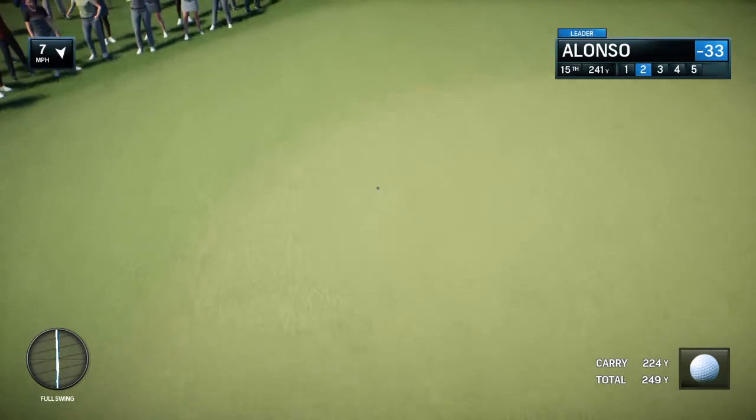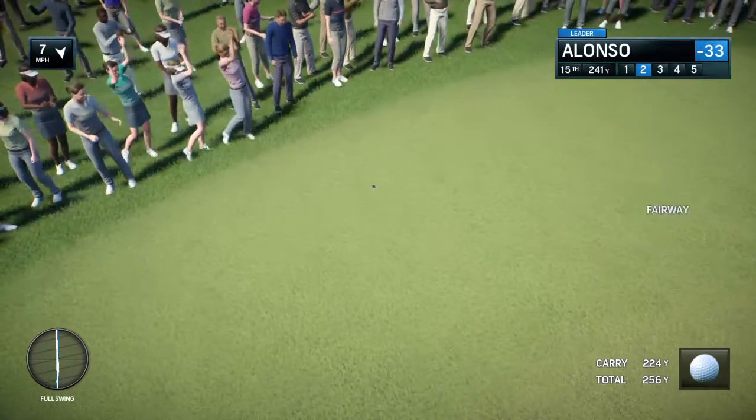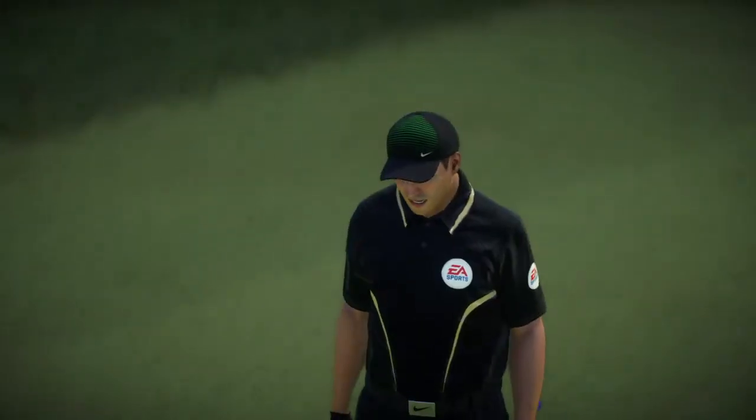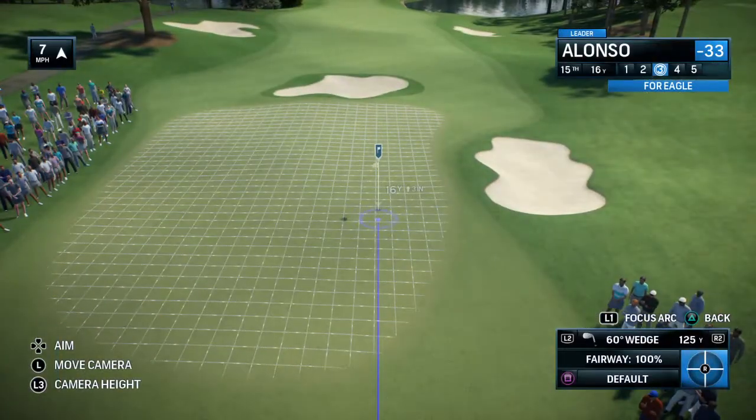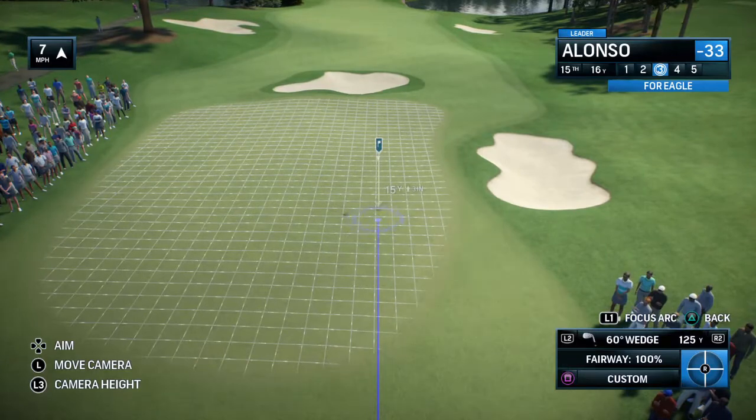Oh shit, that was way too much. I kind of knew I was getting crazy with the spin, but that's all right. That's all right. First step, that was never going to stop. Slight waggle, relaxed arms, ready to go.